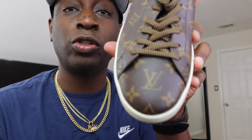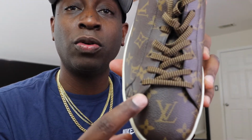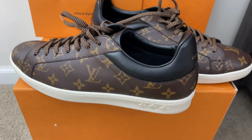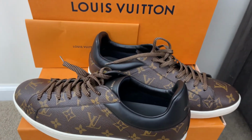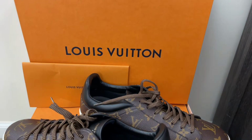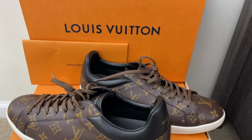So this is the right shoe, same thing. See the LV in the middle, you have the peaks there at the bottom, peak there. Those are the things that you will look at when you're taking a look at these type of sneakers to know if they're authentic or not.